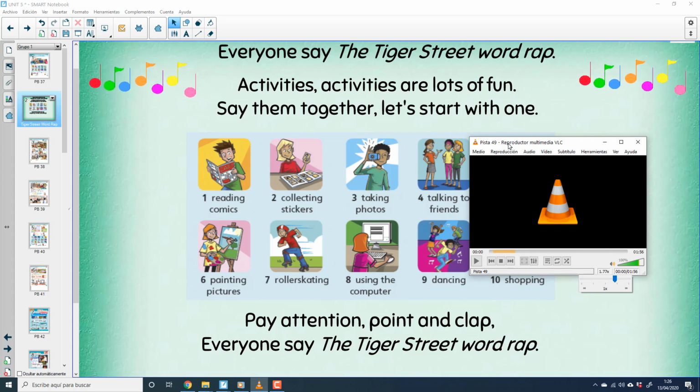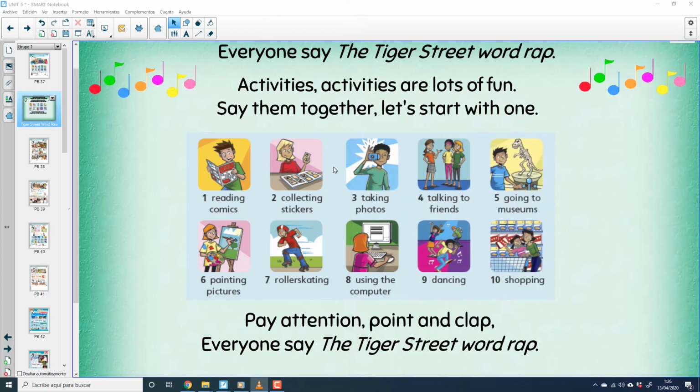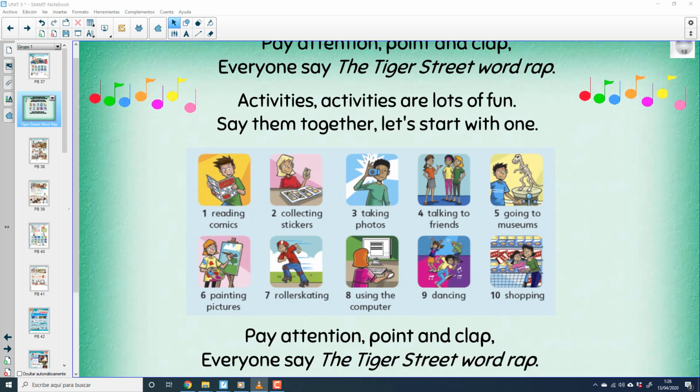You can read and repeat again the Tiger Street word rap antes de ponerlo ya súper rápido. Las letras de siempre. Pay attention, point and clap. Prestamos atención, señalamos y aplaudimos. Everyone say the Tiger Street word rap. Todo el mundo canta la canción de Tiger Street. Activities are lots of fun. Actividades son muy divertidas. Say them together, let's start with one. Dilas todas juntas, comenzando con una. Y ya decimos todas las que hay. Ok, you ready? 3, 2, 1, come on.